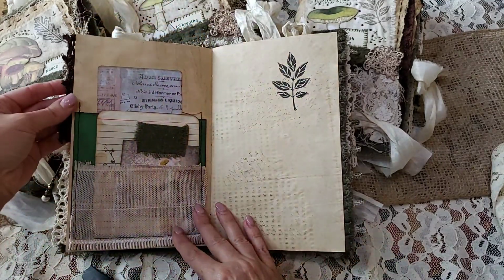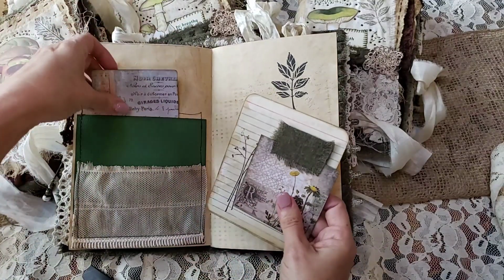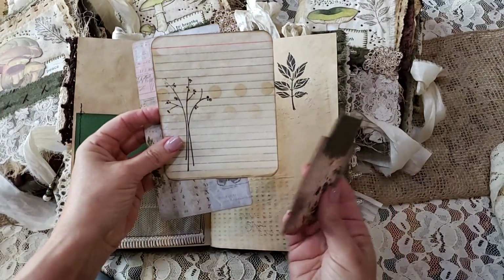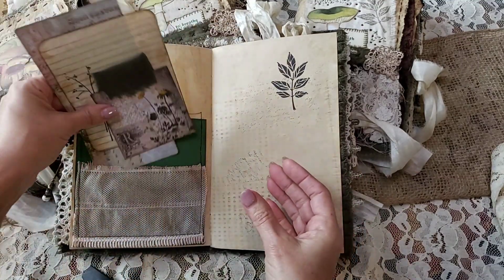Yeah, okay. And a little pocket here. You've got some, actually that's a double pocket. And some paper with a journaling card. This is cute. And some little fabric to match the pockets.